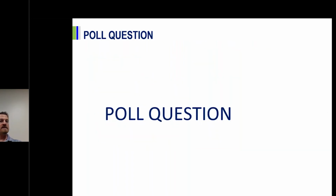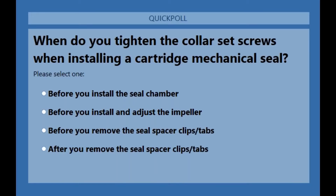All right, this brings us to another poll question. When installing a cartridge mechanical seal, when do you tighten the collar set screws? Do you tighten your collar set screws before you install the seal chamber? Before you install and adjust the impeller? Before you remove the seal spacer clips? Or after you remove the seal spacer clips?